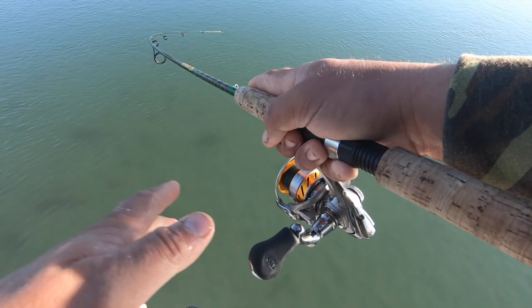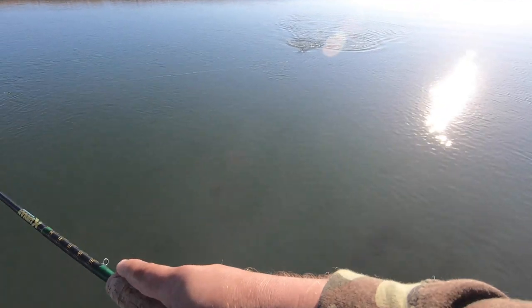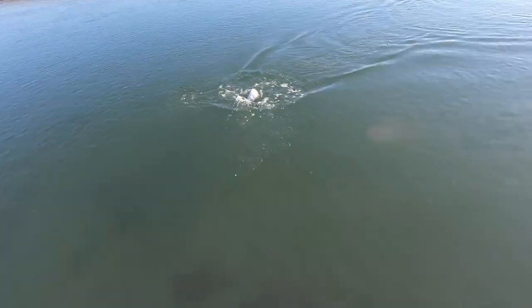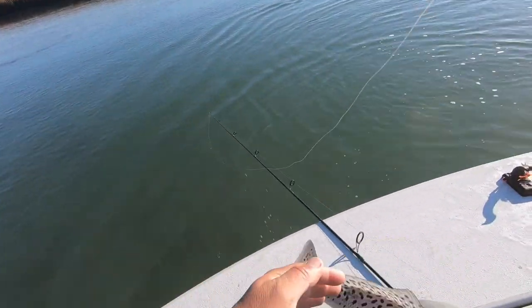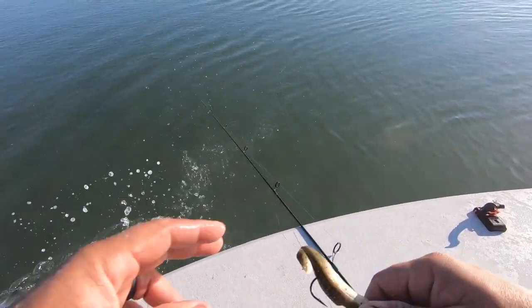Oh, that's a good one. Any bigger ones in here, or are they all smaller? A little bit smaller, it seems like, than the ones we were catching in the other hole. I think the bigger ones are hanging out solo. It seems like the bigger fish are hanging out in pods of like 4 or 5, whereas these ones are in pods of like 20 or 30 fish. Really? Yeah. Makes sense.